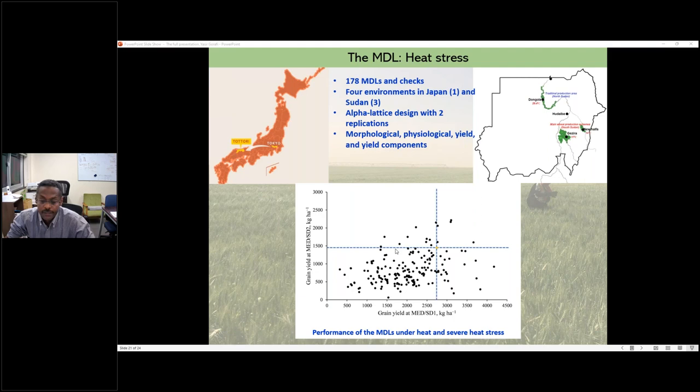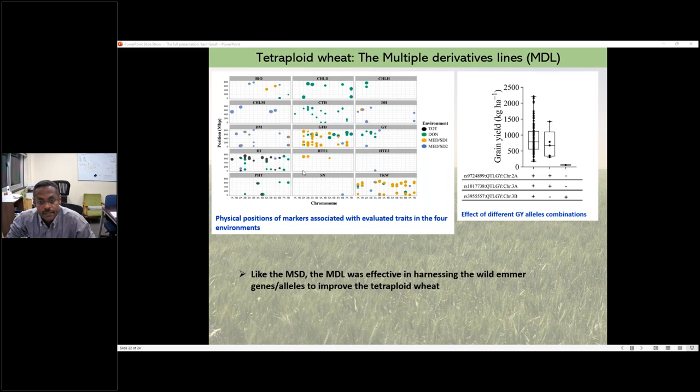And we also conducted genome-wide association analysis, and we could identify marker trait associations for different traits within the MDL lines. And we could also identify some alleles that contribute to increasing the grain yield. And this just shows the relationship, or the effect, of different grain yield allele combinations identified in this population.